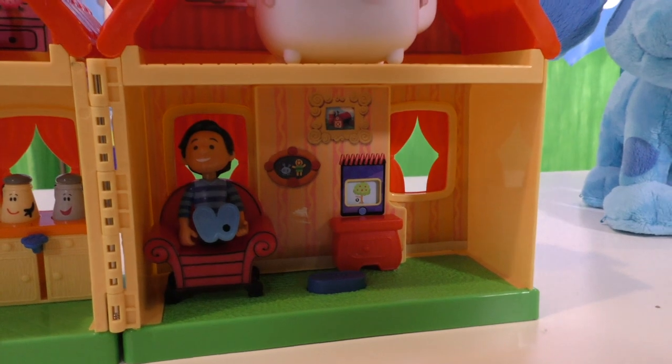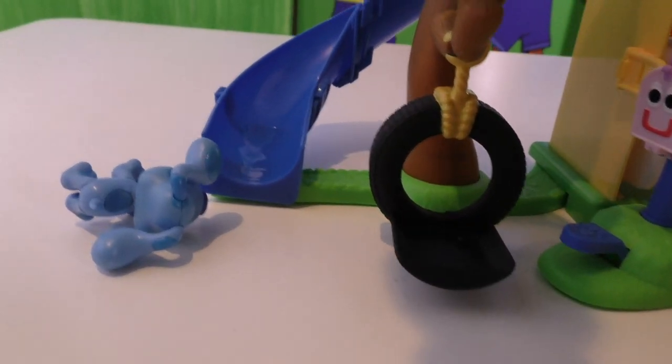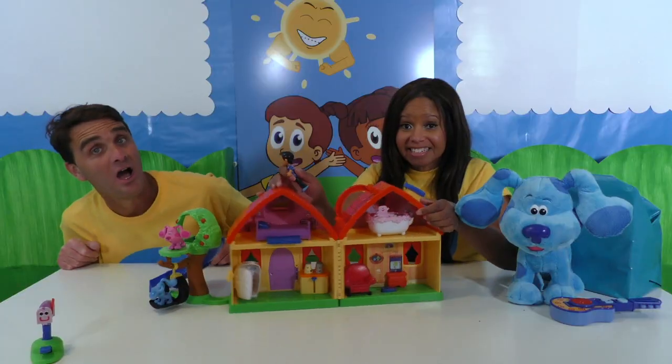Help Blue go down the tree slide. Oh, Blue! Blue, you get to go down the tree slide! Wow! Good job, Blue! Good job, Blue!